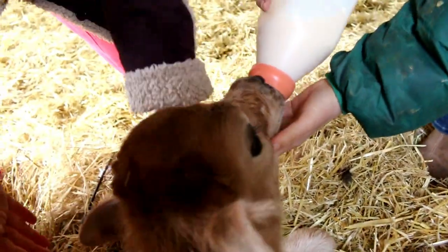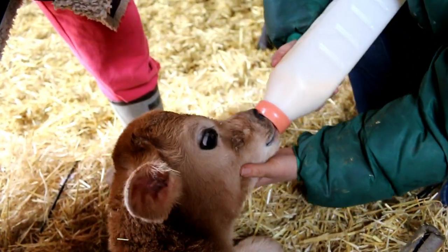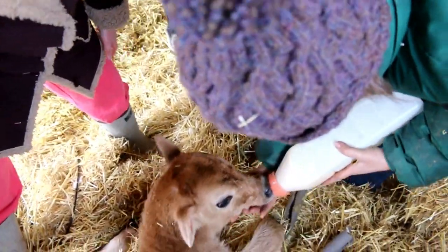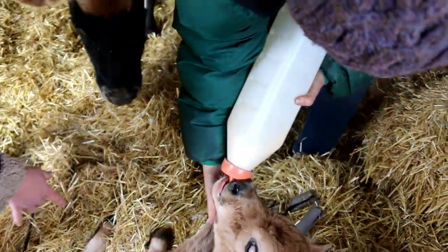So if they're struggling to drink, if you stimulate the throat, that will help them to. But you'll want to keep it more so, no bubbles. And they will headbutt. My girl's got it in the face a few times. Don't hold it against your stomach, because it hurts when they headbutt.